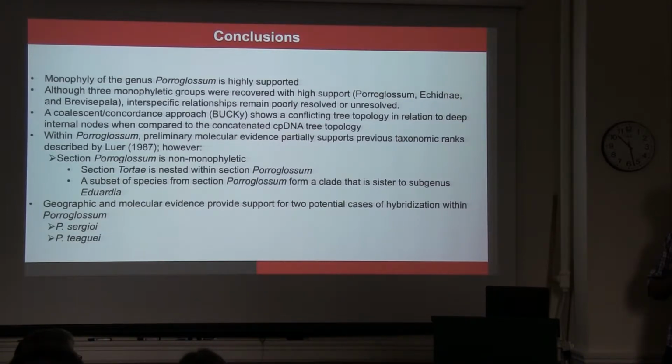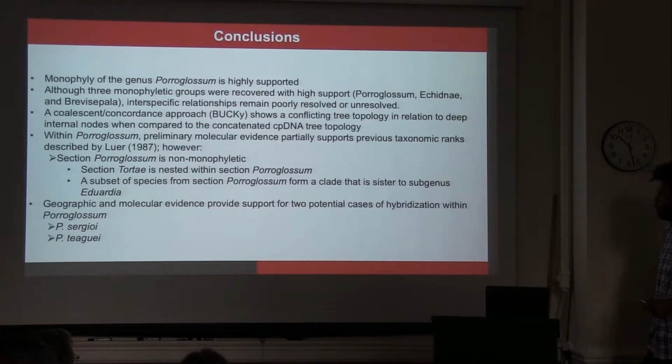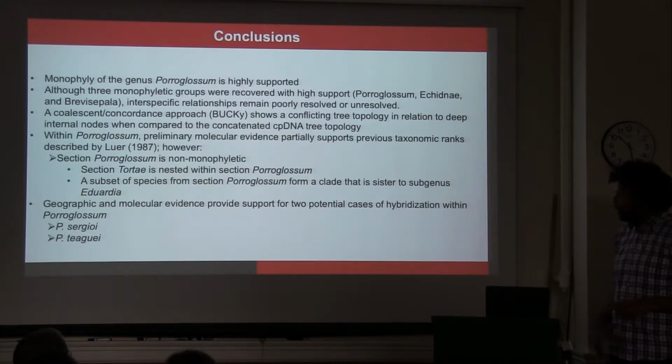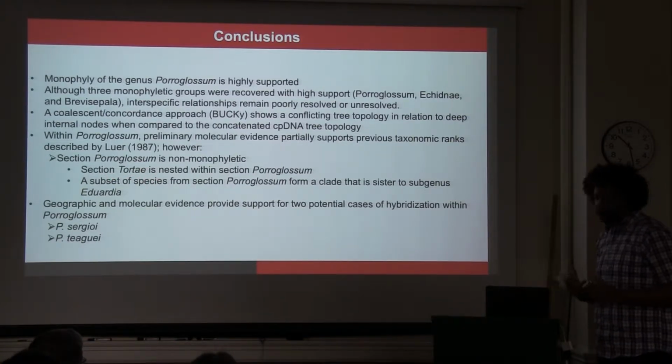So having the backbone of the phylogeny showing a different relationship. Within Porroglossum, preliminary molecular evidence partially supports Luer's taxonomy. However, we have some non-monophyles, such as the section Porroglossum. So section Torte is nested within section Porroglossum, right?